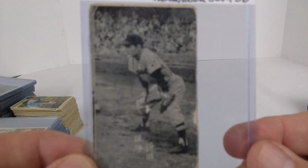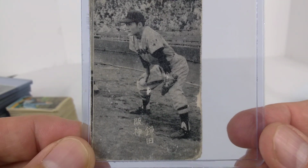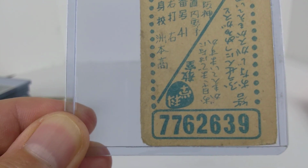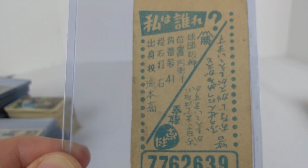We'll start off JCM 36, 1958. Minoru Kamata of the Tigers. And what we have with him is an entirely different Menko number than is listed in the catalog. 7762639. So that's not the number listed. This is a different card.